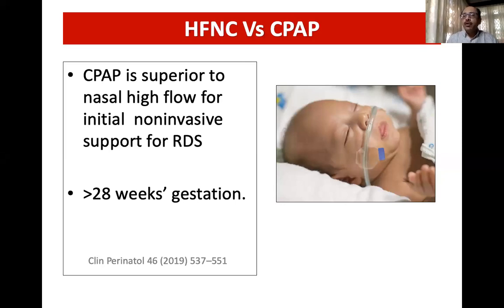And though many of the units have started using high flow nasal cannula as first line of support, literature does not support high flow nasal cannula as a choice of respiratory care when it comes to managing babies with respiratory distress syndrome. There are two caveats that need to be kept in mind. There are no trials for babies of less than 28 weeks of gestation.